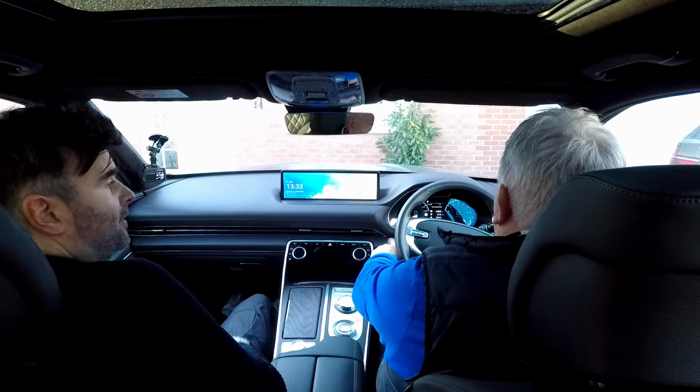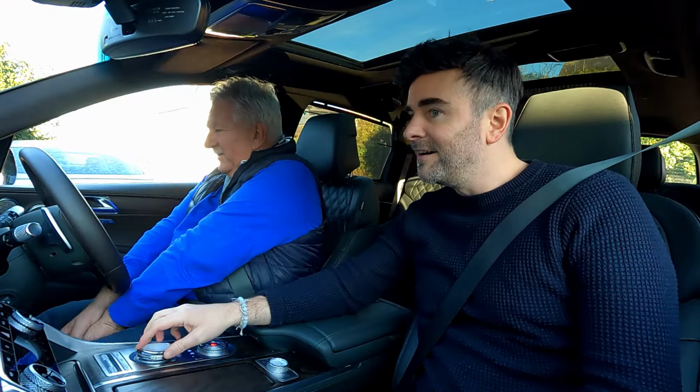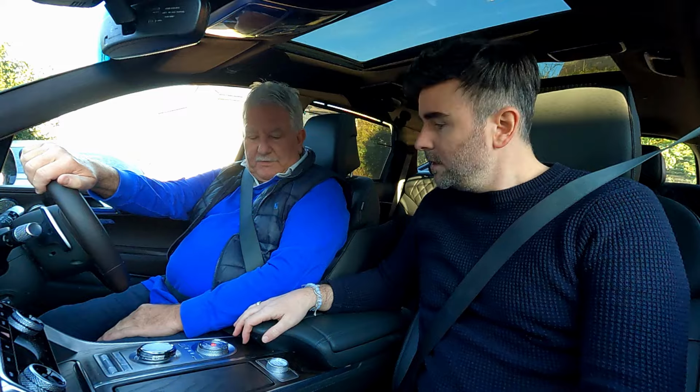It revs up the other way. Look at your revs. Oh yeah, it goes the other way round. It's like being in Australia, isn't it? Like in Australia. Well, that thing's upside down. Water goes down the plug hole the other way. Okay, now wait a minute.